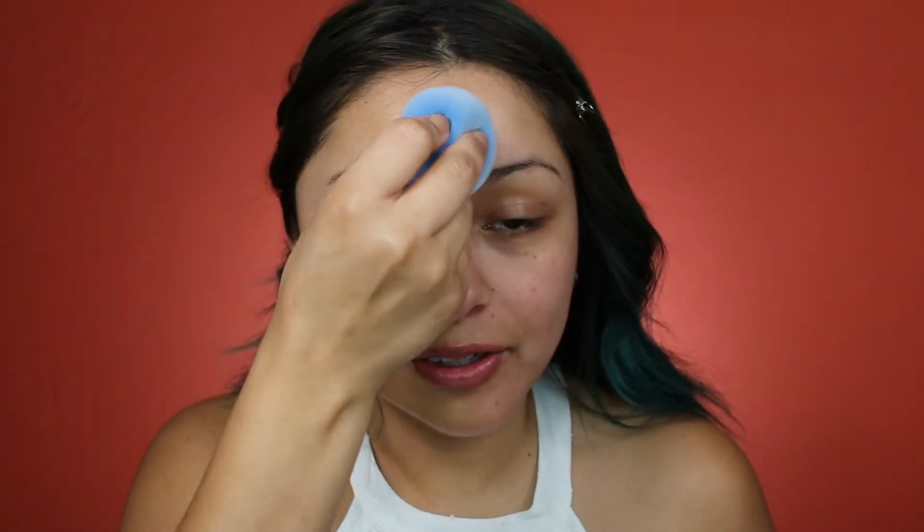You can use this sponge dry or you can damp it. I prefer to damp it. I feel like it really absorbs into my skin for a more natural finish. I haven't tried it dry, so I can't say that it doesn't give me the same coverage.